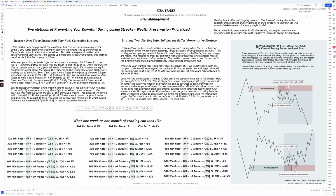The focus of trading should be constant improvement and refinement of one's strategy to improve the win rate and the risk to reward for every single trade. Focus on capital preservation. Profitable trading strategies require a win rate and a risk to reward rate that is positive, and both can always be improved.